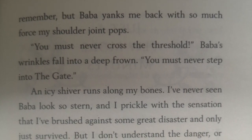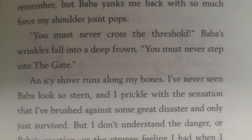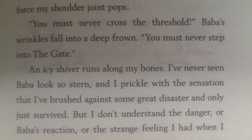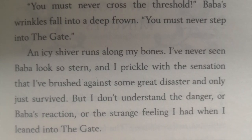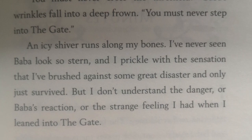Baba's wrinkles fall into a deep frown. You must never step into the gate. An icy shiver runs along my bones. I've never seen Baba look so stern, and I prickle with the hesitation that I brushed against some great disaster and only just survived. But I don't understand the danger, or Baba's reaction, or the strange feeling I had when I leaned into the gate.